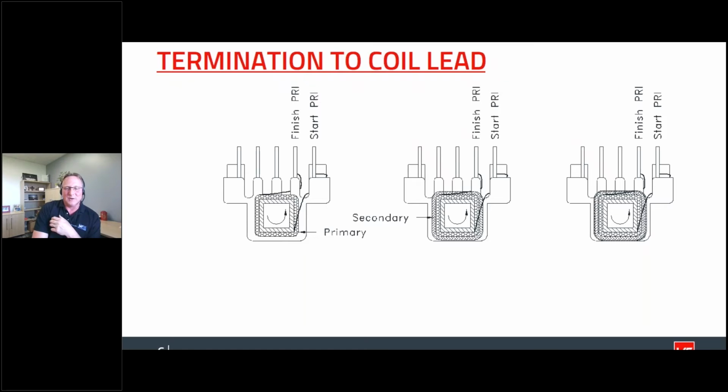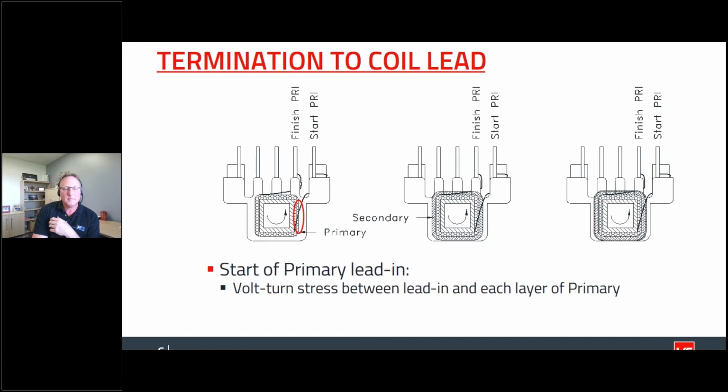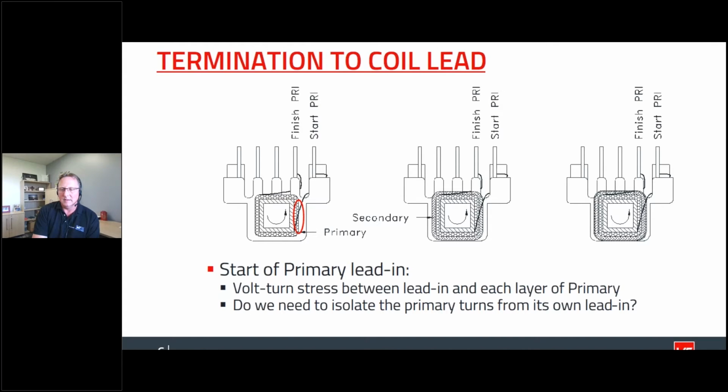Notice the start of this primary on pin 1. It creates this lead-in out in free space. As we add layers to that primary, you can imagine that the voltage stress between the first turn lead-in and the last turns or the outer layers of this coil is up to 375 volts DC. So this begs the question, how long can this normal enamel magnet wire withstand that high continuous voltage differential? And maybe we need to isolate this primary lead-in from the primary coil.